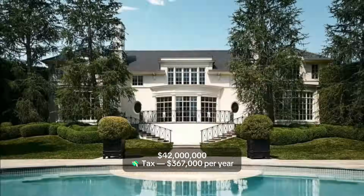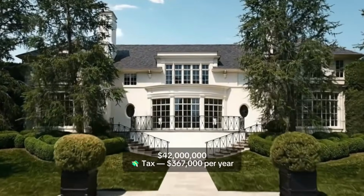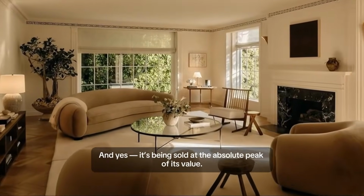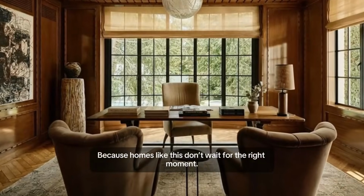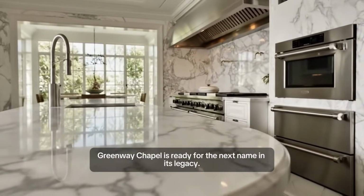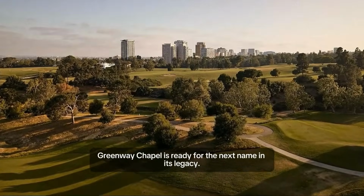Price, $42 million. Tax, $367,000 per year. And yes, it's being sold at the absolute peak of its value. Because homes like this don't wait for the right moment. They define it. Greenway Chapel is ready for the next name in its legacy. You know what to do.